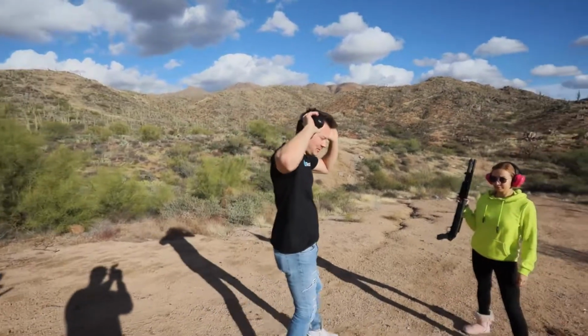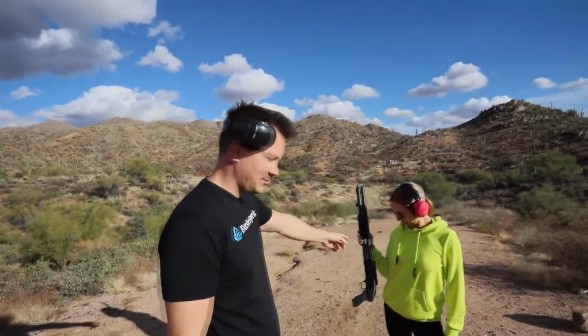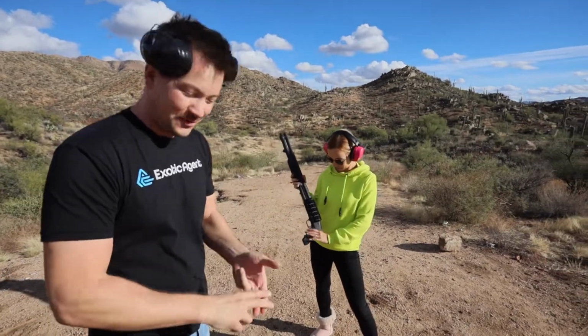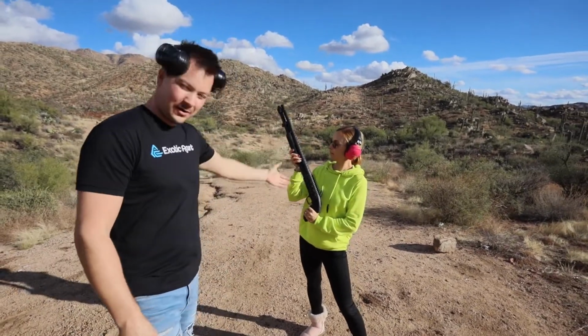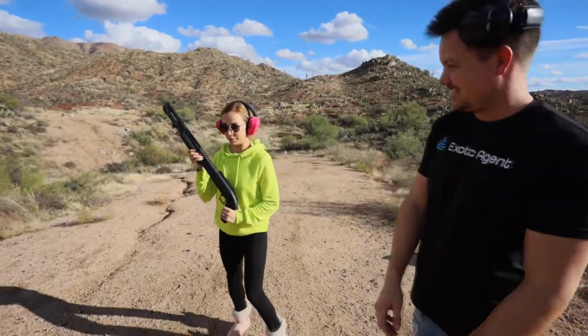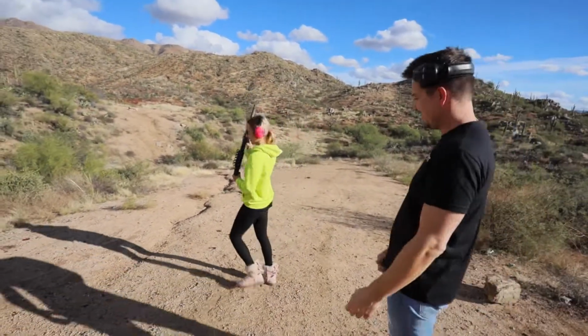So we're gonna go up closer. We've got the Mossberg 550 in Susha's hands. We've got 8 bullets, but we've got 1 in the chamber. So 8 in this part, and then 1 in the chamber. So 9 total. Here we go. Let's see if Susha can handle the Mossberg.